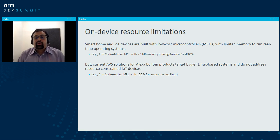First issue is around how the smart home devices are built. And think of this as the limitations on the smart home devices. Our device maker partners, they tell us that smart home devices are built with very limited resources on the device. Think of these as low-cost microcontrollers. These are ARM M-class processors with less than 1 megabyte of memory, and they're built with FreeRTOS. And Alexa built-in devices thus far have required much higher processing and compute resources. For example, an ARM A-class processor with about 50 MB RAM. So again, just the system requirements to build an Alexa built-in device has been much higher than what's needed for a smart home device.